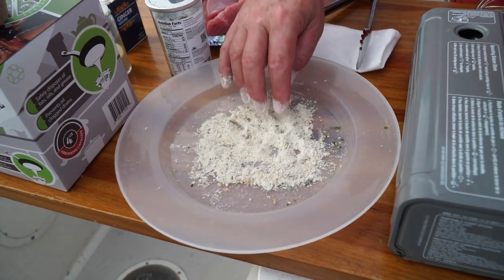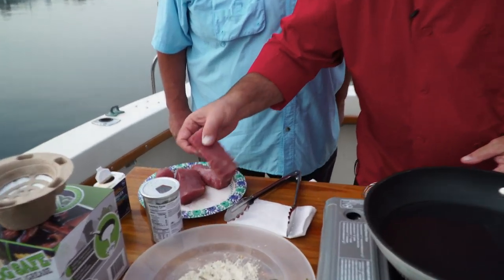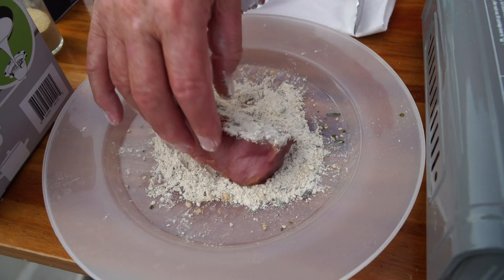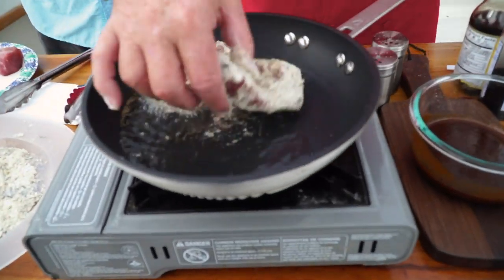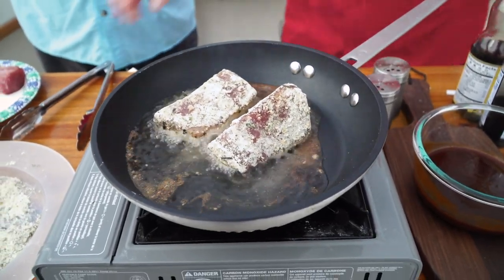Spread it out because I'm going to dredge our tuna in there. So I got some beautiful tuna here. And whoever caught this did a nice job for filleting. So I'm just going to dredge this really quick to that pan. Give my hands a little wipe, real quick.